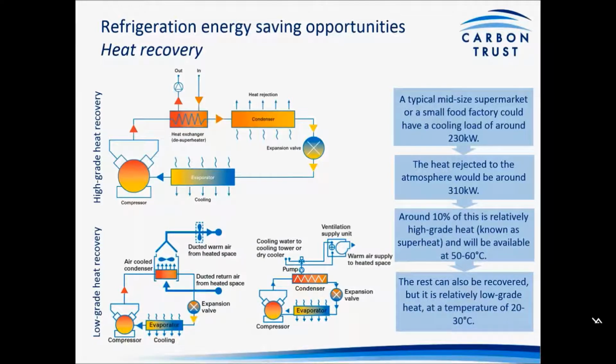So a typical mid-sized supermarket in this example, or a small food factory, could have a cooling load of around 230 kilowatts. So the heat rejected to the atmosphere would typically be around 310 kilowatts, and around 10% of this could be collected as relatively high-grade heat, available at 50 to 60 degrees C. Again, it could be used to support your hot water demand at those kinds of temperatures. The rest you can recover, but it's relatively low grade. So again, it can be used for space heating or as a support to other heating systems.